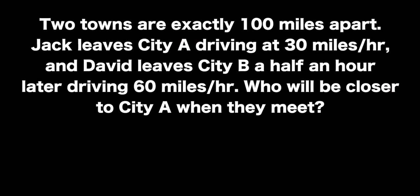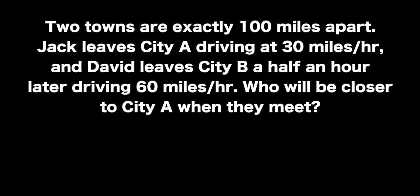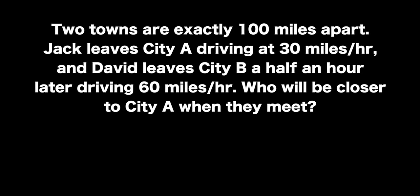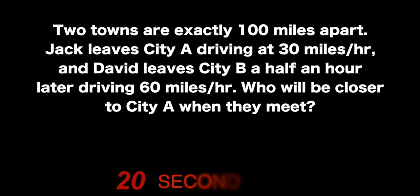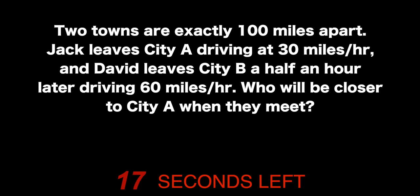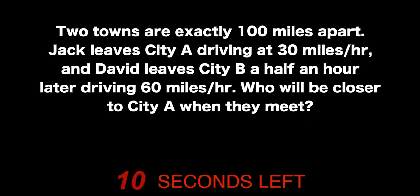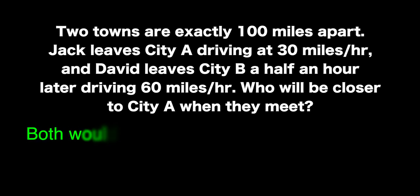Question number 16. Two towns are exactly 100 miles apart. Jack leaves city A driving at 30 miles per hour, and David leaves city B a half an hour later driving 60 miles per hour. Who will be closer to city A when they meet? Both would be the same distance from city A.